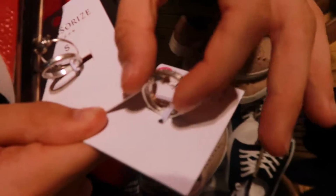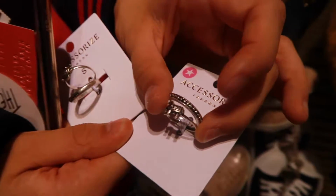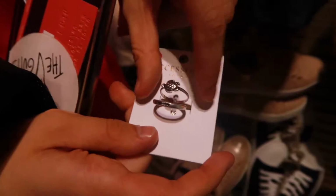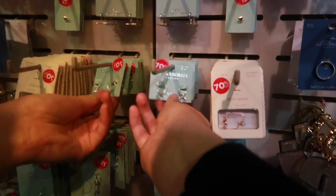Difficult to vlog, guys, people are just kind of awkward. Which one should I get? This one. Wait, it needs to focus. Why is it not focusing? Oh, that looks so cool. The elephant one, or the turtle one. Oh my god! Okay.